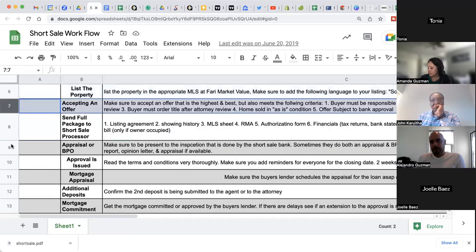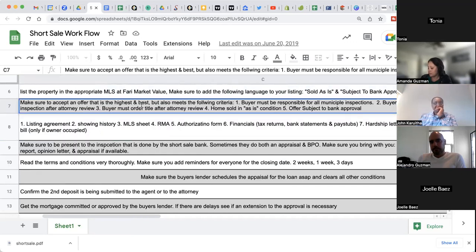Okay. So number 7, accepting an offer. Let me click on this. Accepting an offer, make sure to accept an offer that is the highest and best, but also meets the following criteria. And these are the tips that I want to talk to you guys about.